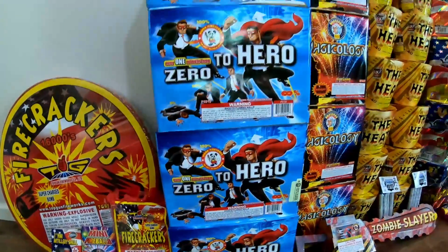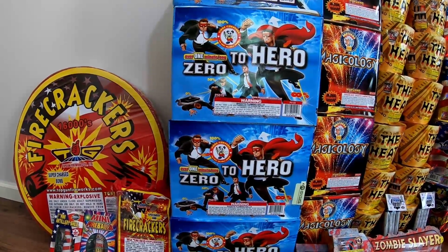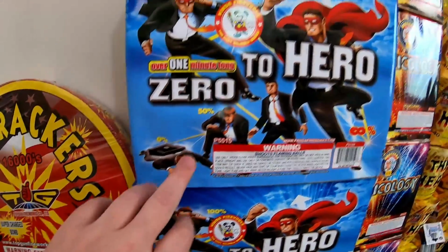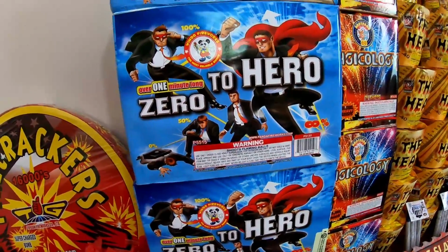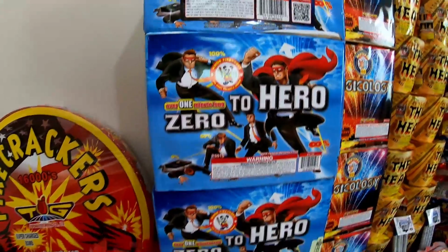Here, we got 0 to Hero. I wanted to pick this cake up this year as it's a nice long duration. I think it's about a minute or so. And as kind of the depiction says, it starts slow with the little breaks. Then it slowly builds up to a middle, different style type of shells and breaks and comets and mines. Then it leads into some big hard-hitting breaks with a good finale.